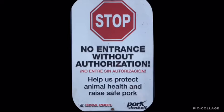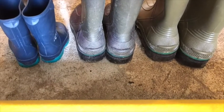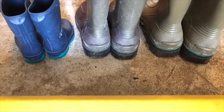Biosecurity is the prevention of disease arriving and spreading in the pig building. Our main goal here is to keep diseases from the outside from entering the building. If a disease does enter the building, it could spread quickly throughout the building. One of the ways that we prevent diseases from entering the building is limiting visitors, especially if the visitors have been around other pigs, and putting on clean boots that are specifically for the pig building once you enter. Here, Miss Kennedy demonstrates putting on her different boots as she enters the pig building.